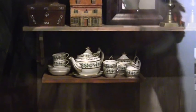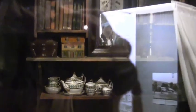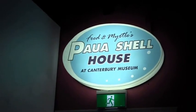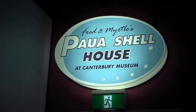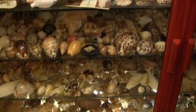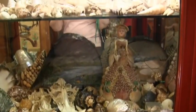She's got some nice porcelain teapot, teacups. Brought some books, an old clock. Bed in there. Here she's doing some needlework. This is Fred and Myrtle's Paua shell house. Fred and Myrtle lived in this house down near the bottom of the South Island. Had quite a collection of shells.